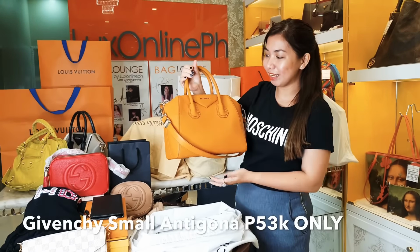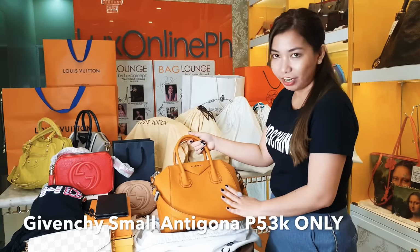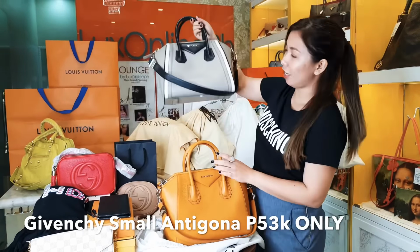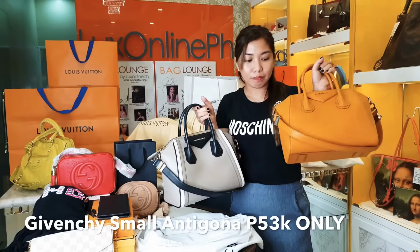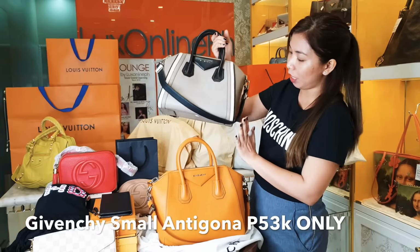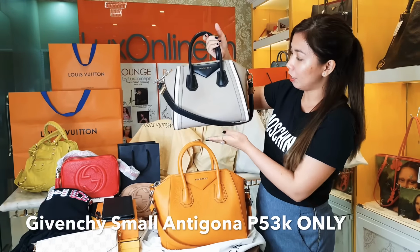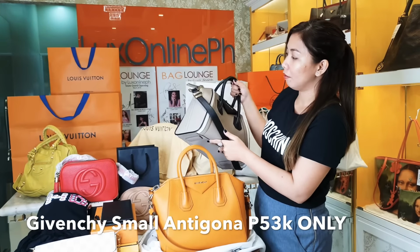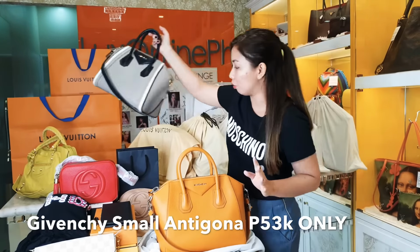Another Antigona bag, guys. So this one naman is color yellow-orange. So kanina, we have a tricolor bag. This one naman yellow-orange. So ito mas bago yung condition niya compared dito. Pero yung mga flaw naman, pwede nyo pong ipa-restore sa mga bag doctors natin, like sa Christie, para mas magmukhang bago siya.